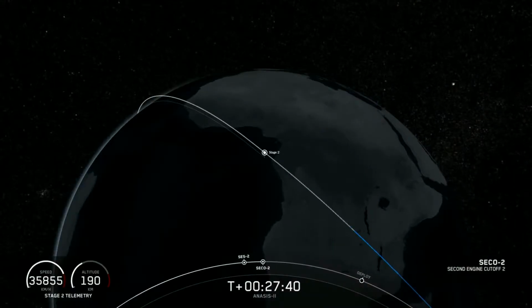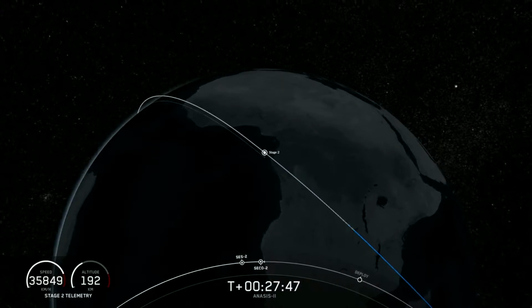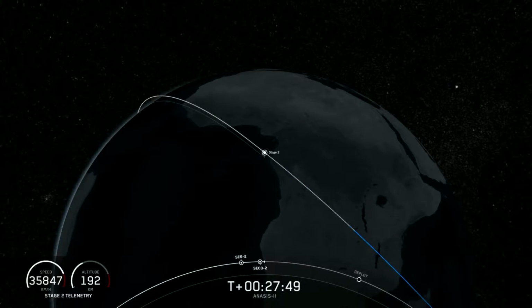SECO 2, confirming the second stage engine cutoff number 2. Now we're going to wait and listen for guidance to tell us how the orbit looks.